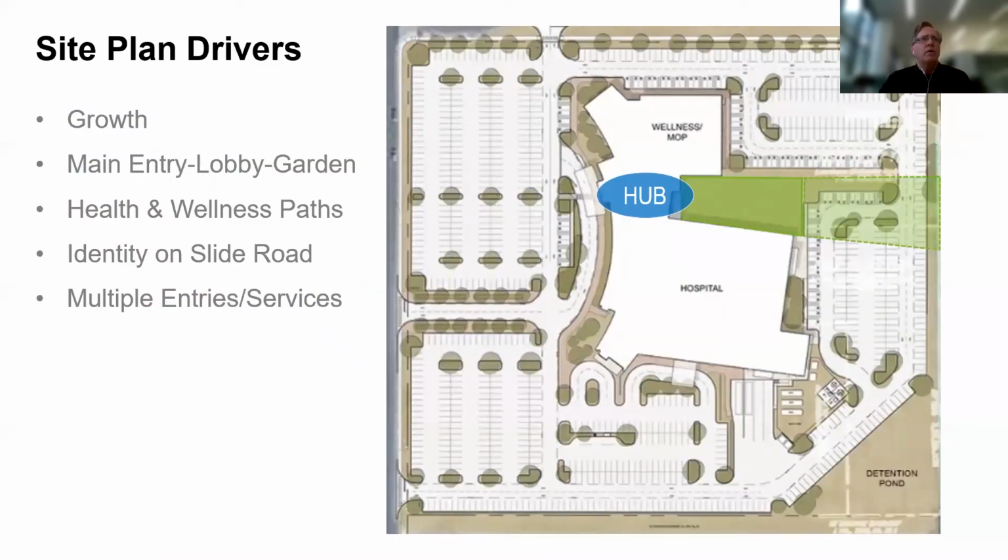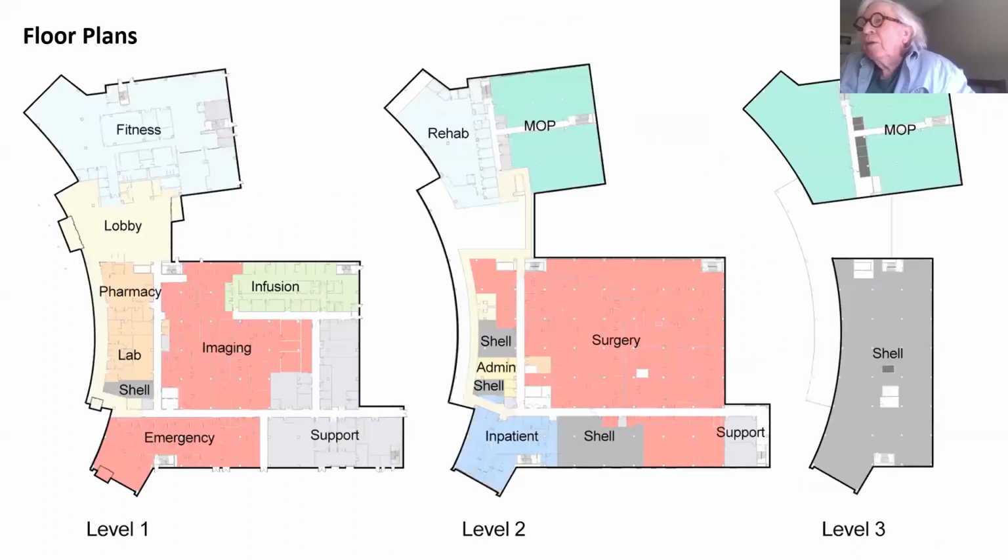Good question, if I may. Oh, go ahead. On the second floor, what's called inpatient, are those patient beds? Those are patient beds. That's the difference when it became, instead of being an ASC, they decided they did want some beds at this particular location. So we only have 6 at this point in time.